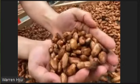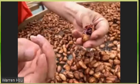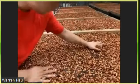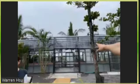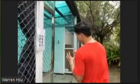Look how clean they are. It has to be dried very slowly within 2 days. So during drying, you have to massage the beans. Every 2 hours, you have to massage them. After about 8 days of drying, the target is to reduce the water content to under 7.5%. After we dry the beans, we vacuum pack them to store them.